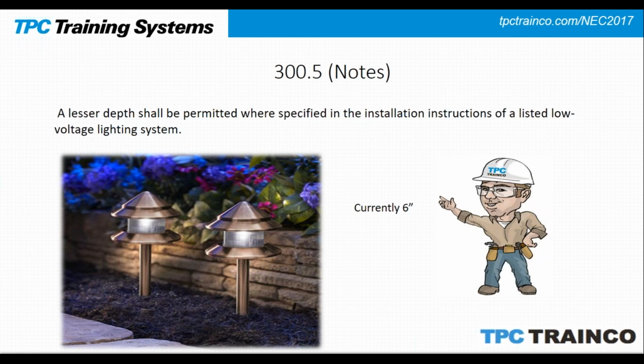But if in the installation instructions they give us a lower depth, then we can go ahead and use the lower depth that the manufacturer has provided for us in the UL listing of that fixture. So that's good news. We don't have to dig quite as deep as we currently had to.